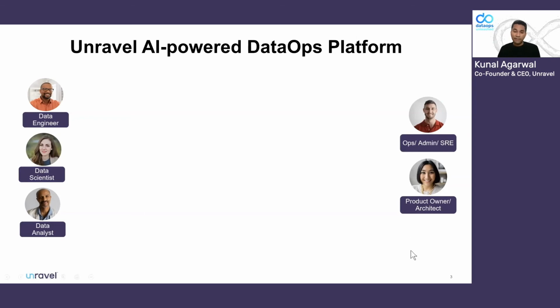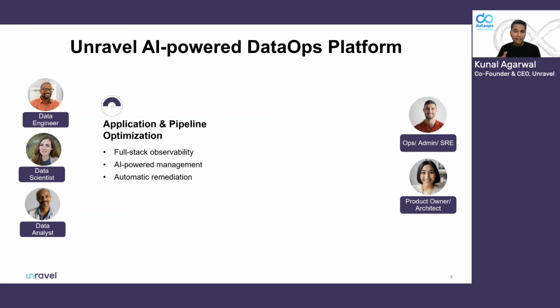And Unravel can help out with a couple of things here. Number one is application and pipeline optimization. Understanding how your applications and pipelines are doing end-to-end. You may have several different stages doing several different things and seeing all of them together. And then how these applications are actually behaving and executing and performing. In addition, all of the different factors that could affect the performance of an application are all put together in one place, whether that's the data layout, the resources, the code itself, or the configuration settings. And Unravel not only presents all of this data, it then uses algorithms to detect problems, failures, inefficiencies, to crack the code on what's going on, and then be able to resolve those problems as well.